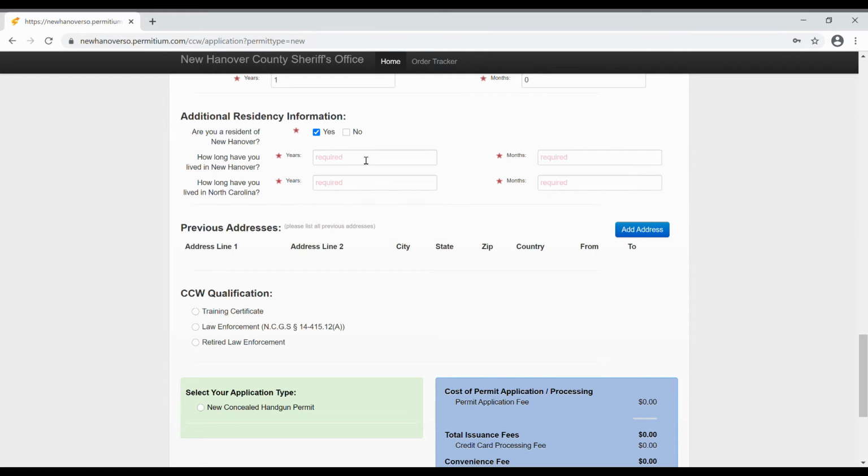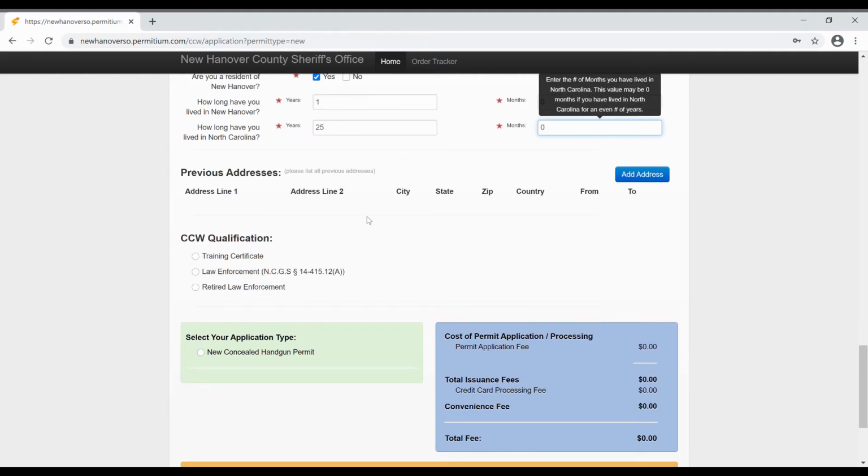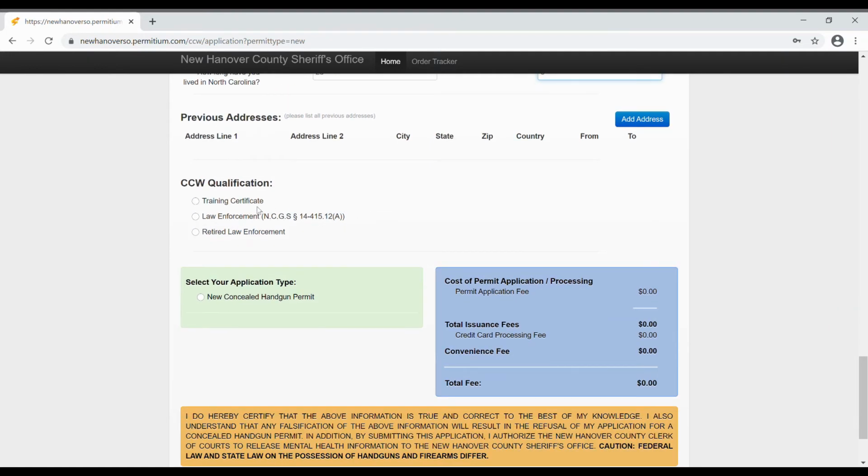Next, it asks how long you've lived in New Hanover County. You'll fill that out appropriately. And then you'll go to months, because it requires something in that box as well. Then it asks you how long you've lived in North Carolina. Yet again, you'll fill that out and how many months as best you can. It doesn't have to be specific. It can be generalized.